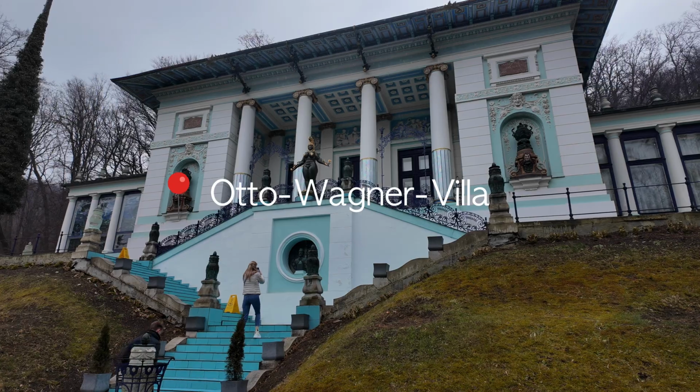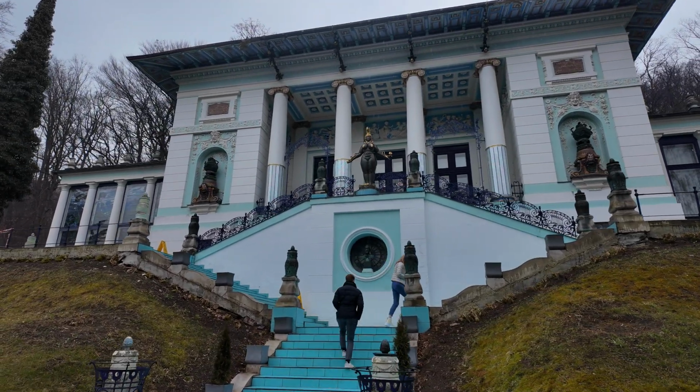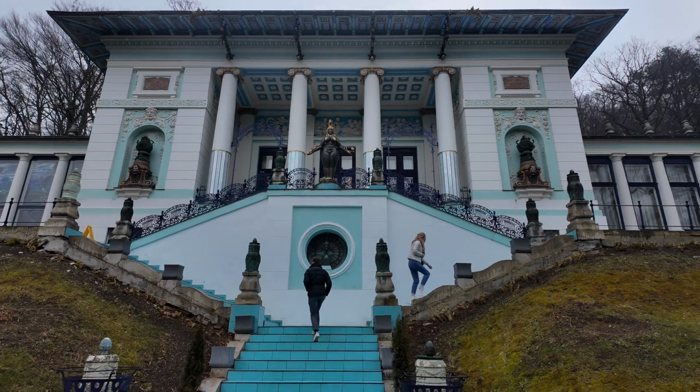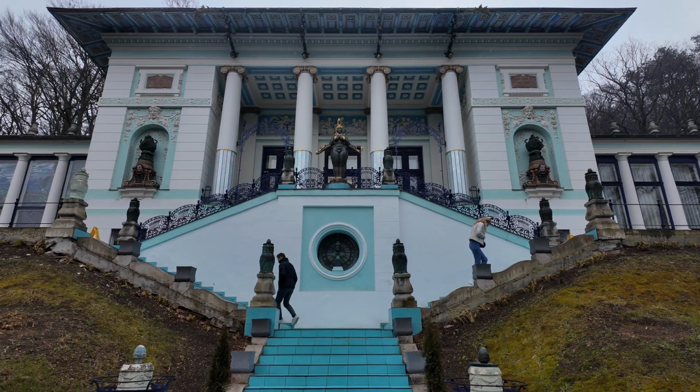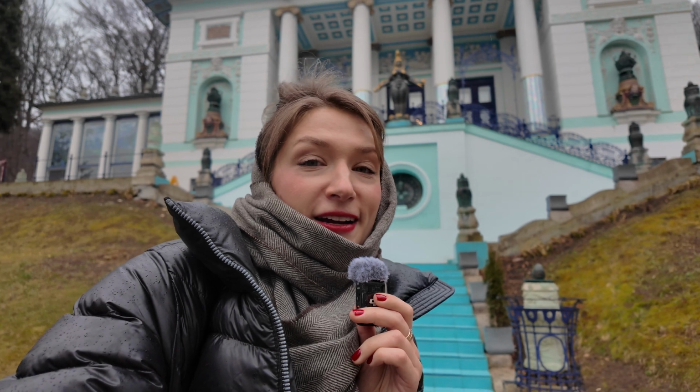The weather wasn't ideal for walking, so we decided to continue with the theme Secession. Otto Wagner, as I already mentioned, was the father of the revolutionary modern style. We came to see the Villa of Otto Wagner. That's one of the head architects of Jugendstil in Vienna. That's behind me. So let's go and check it out.